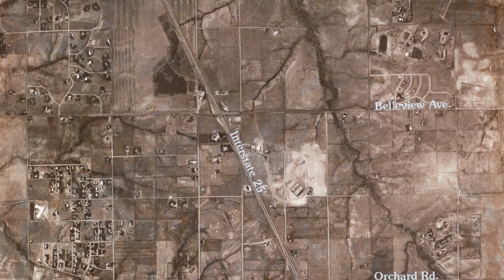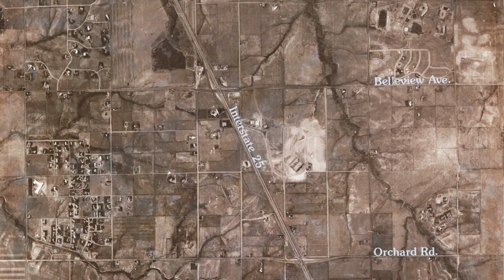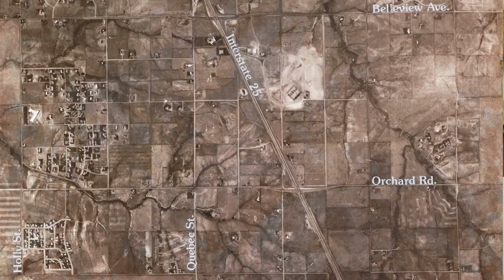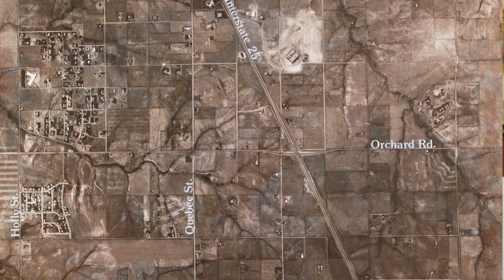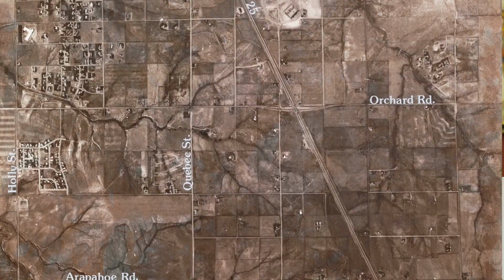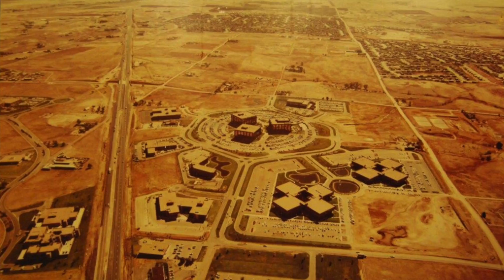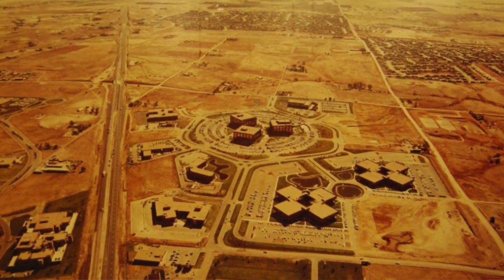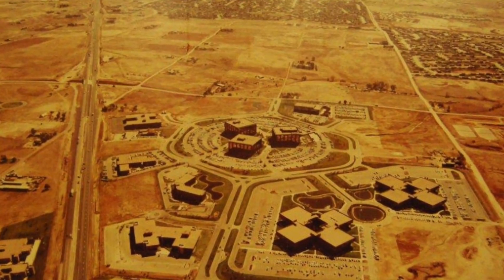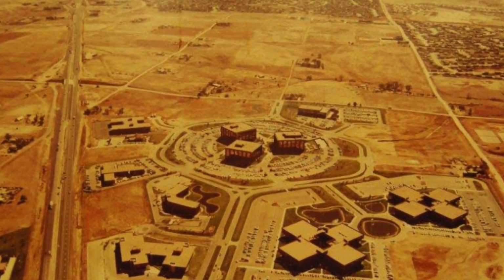And I saw this land out here, the land north of Orchard. And in those days, Orchard was a gravel road, and Quebec was a gravel road. And today, I would have passed, but in those days, I had a lot of pioneering spirit. And we went to Greenwood Village with a plan for what Mr. Stake had called Panalogia, which was the center part of the project, and just got our butts whipped in zoning.